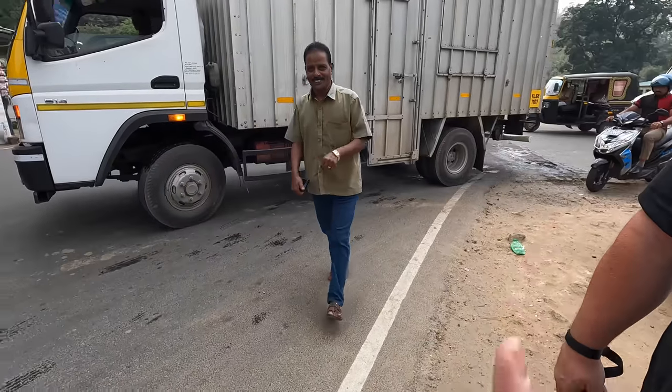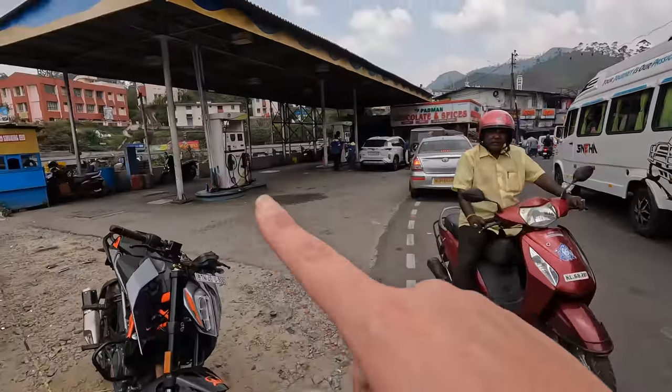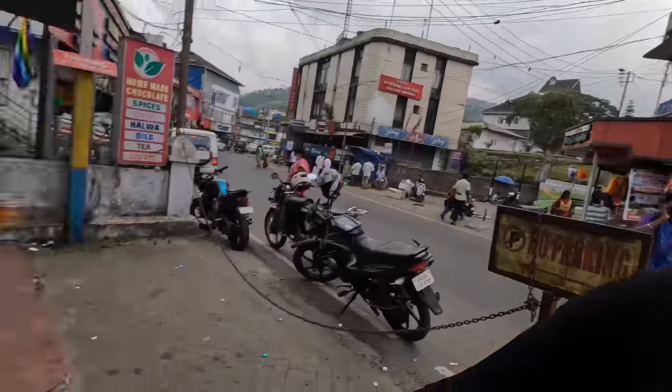Okay, ready? All right. So we'll head this way. I'm not actually sure what we're gonna find, but that's part of the fun, isn't it? This looks like a petrol station. Chocolate? Yeah, chocolate. Good chocolate? Okay, we'll try some. Oh yeah, look.